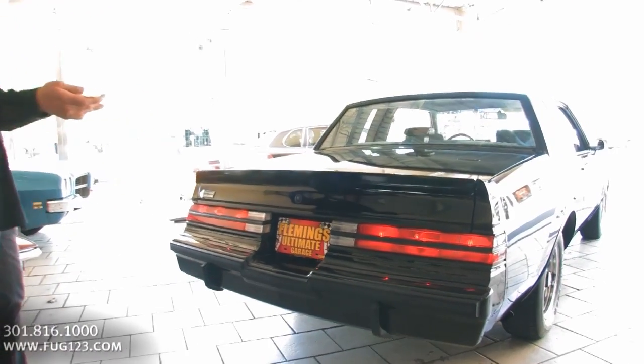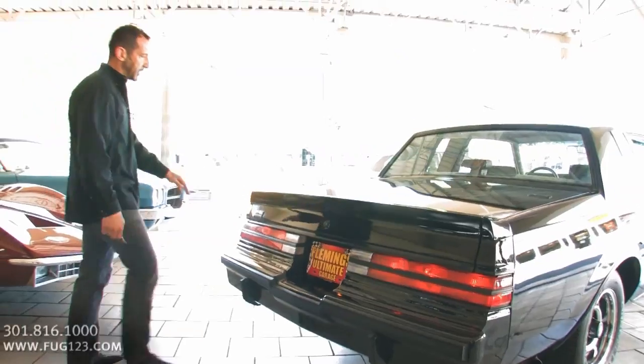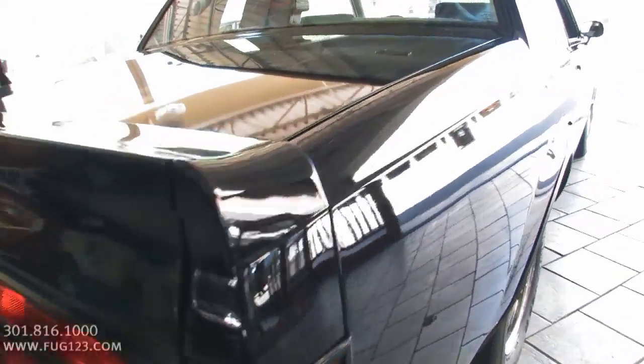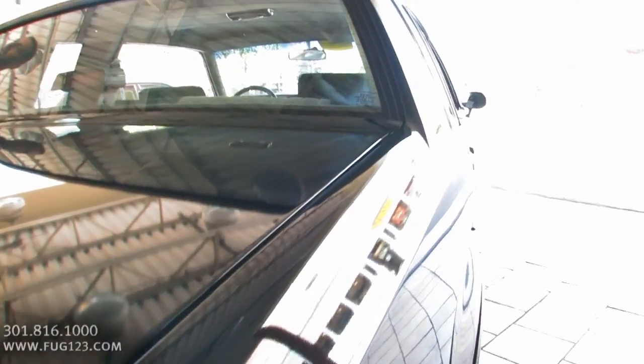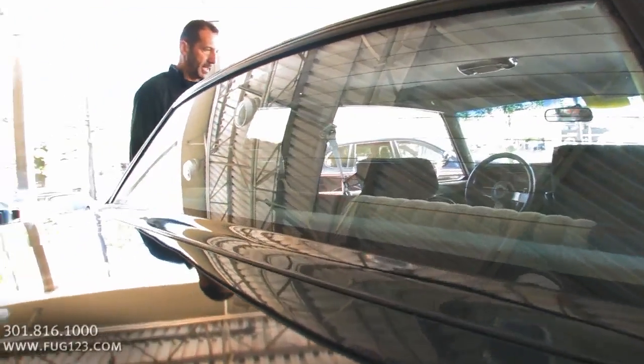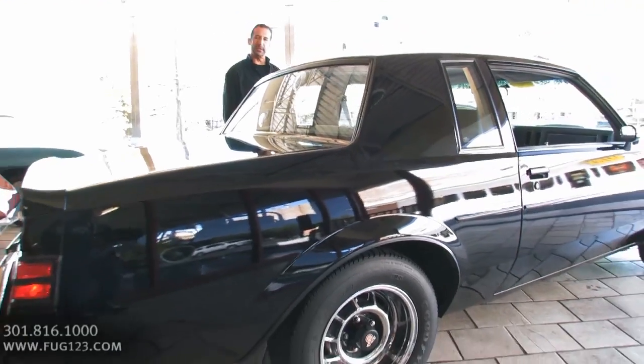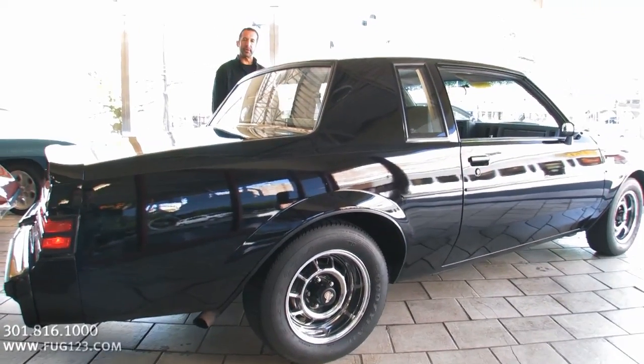And I know that GM gets a bad rap for building cars sometimes, but look, the gaps and everything in here are really nice. The paint looks nice. The backlight looks cool the way it's designed to flow a little bit of air there. And you know what? Inside this car, I think is one of the nicest interiors GM ever put in a car, and I want to show it to you right now, so let's check it out.